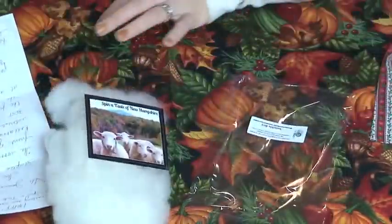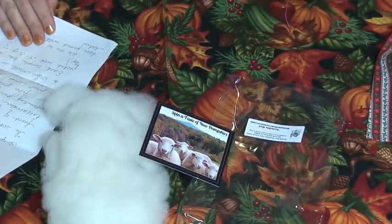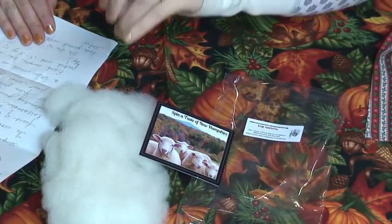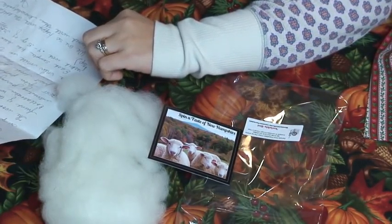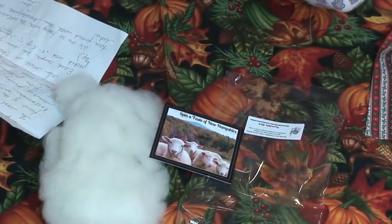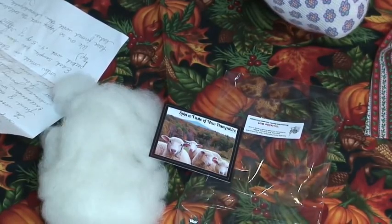Friends and Fiber sent in a few different locally grown fibers. Really generous samples for us to test out. They're calling their samples this month Spin a Taste of New Hampshire. And let me just read this a little bit. Local natural color wool.